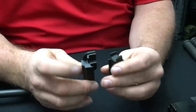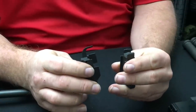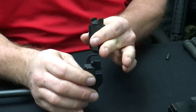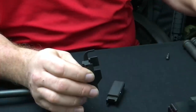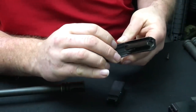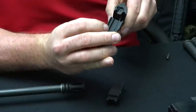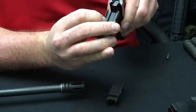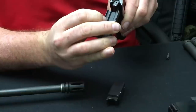Now the ejector has to be basically what we call tuned. And what tuned means is once everything's installed, it's bent over so it rides right up against the receiver itself, so it's close. That way when it comes forward, it will hit the cartridge case. If it's not, it can actually miss. So it's bent in, so it will go along the side.